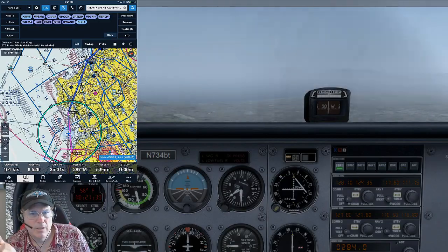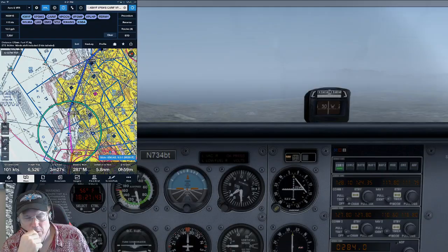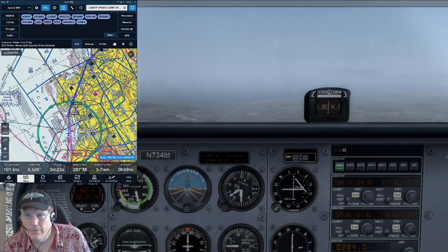You can see straight ahead, you can see Torrance Field. That's where they build the Robinson helicopter. Pacific Palisades is on our left.